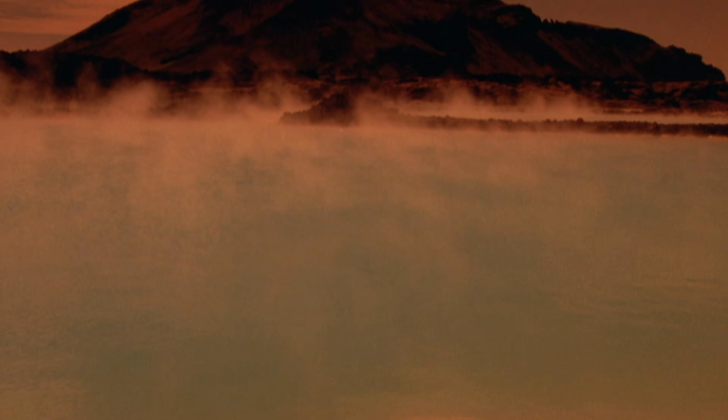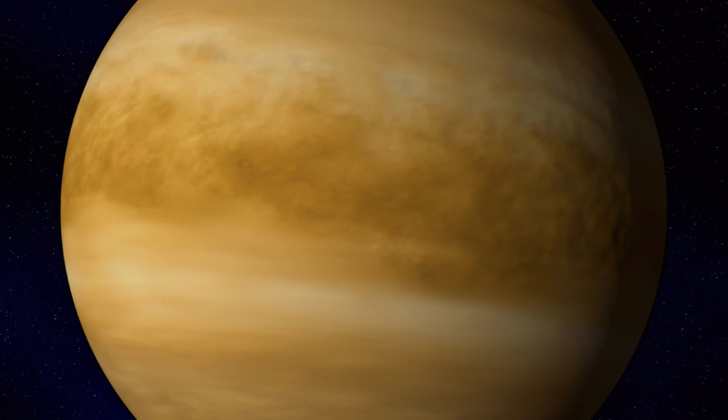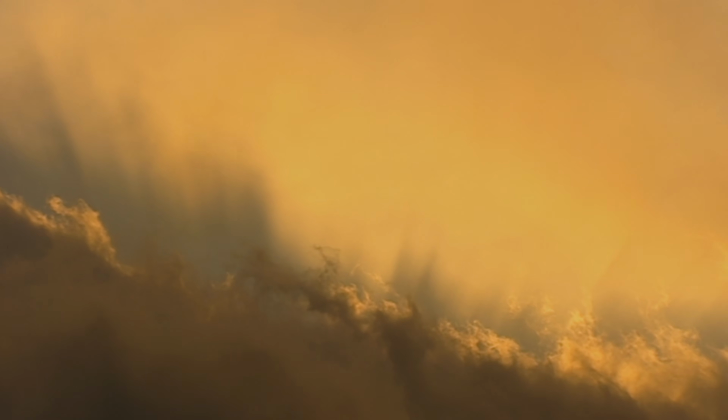On Earth, life began in the oceans. The other ingredient to kickstart life is lightning. And lightning occurs on Venus. If Venus had water and lightning, did it once have life? Scientists have plenty of proof that Venus and Earth were once twins, and that Venus had two of the ingredients of life: water and lightning.